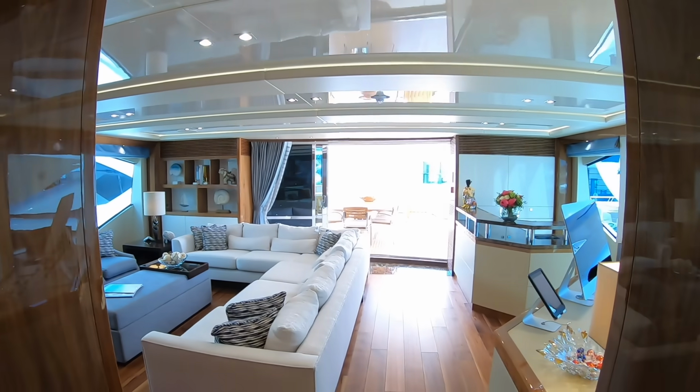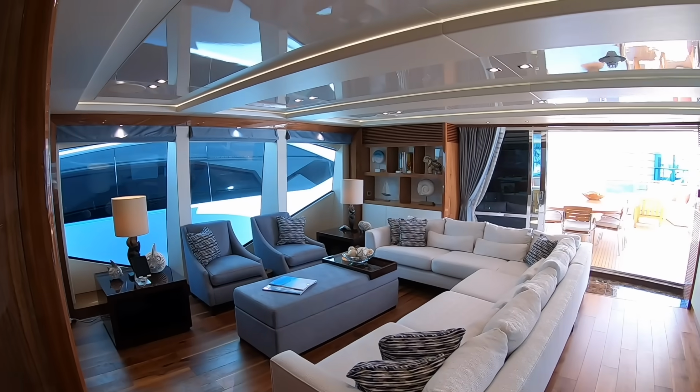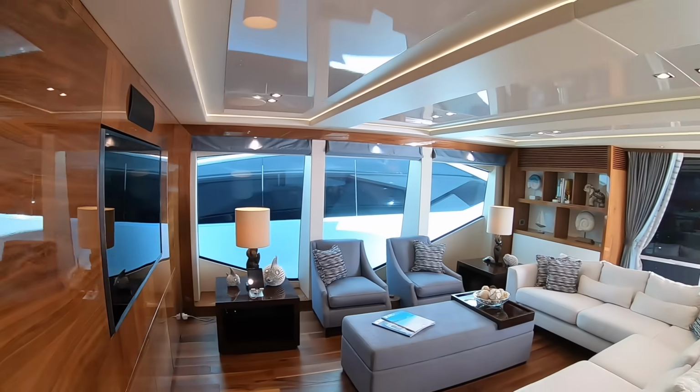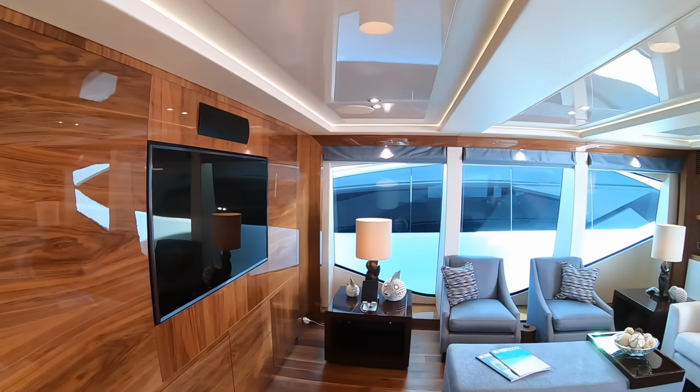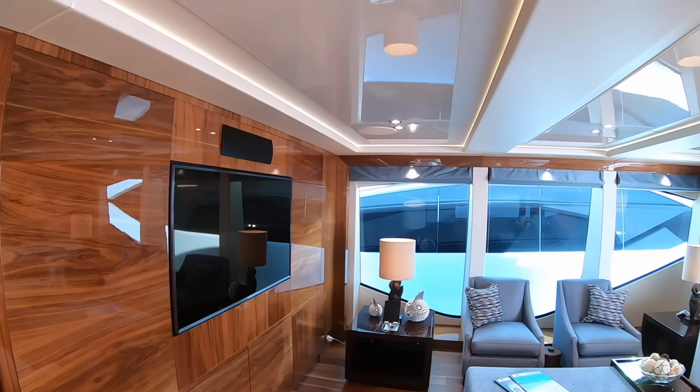But this area right here, what they've done with this is they made it a rather more informal lounge area. So you've got these lovely big comfortable settees and seats just here. There's a massive TV on the wall just there, so a great area to come up and watch a movie of an evening or whatever you want to do.